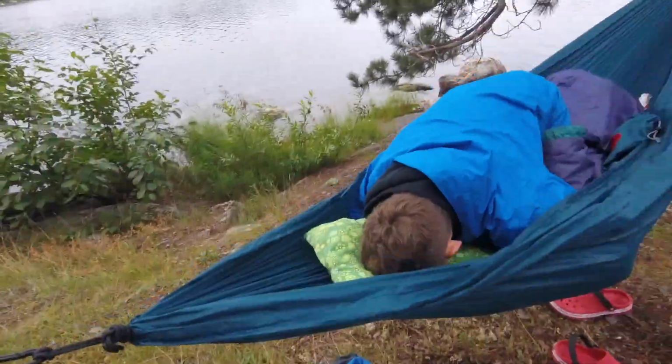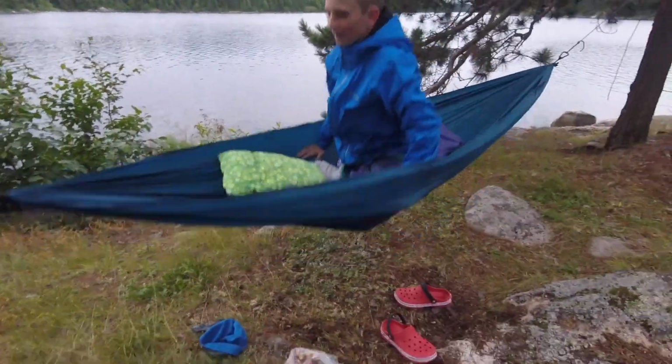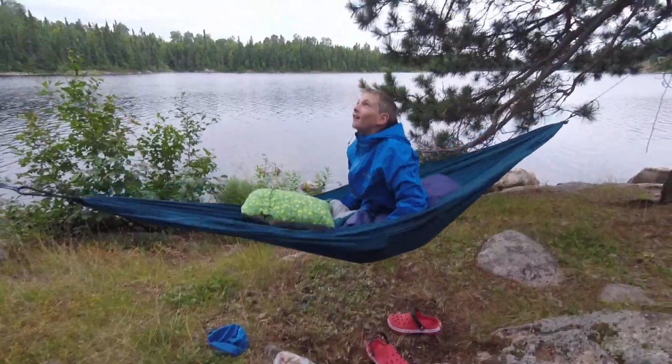So me and Dad just played cribbage. Apparently Lukey doesn't like games now. Still being weird in the hammock. Soccer games. Look at the trees.